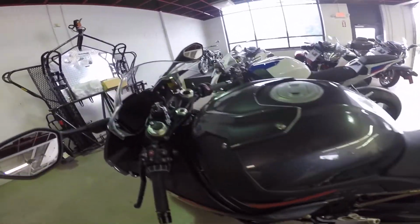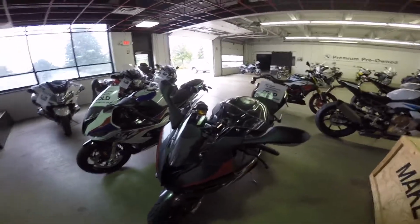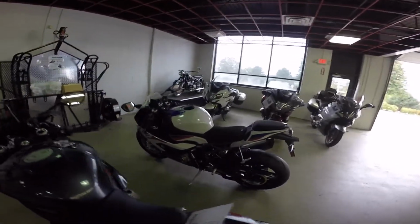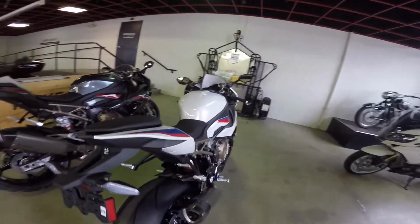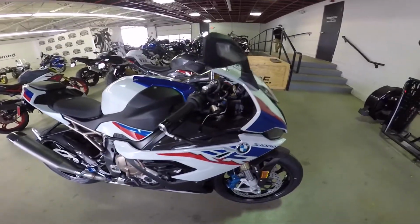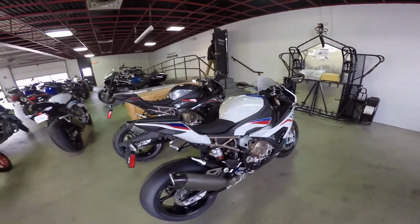And this bike here is right around the $22,000 benchmark. I want to say it might be anywhere from 20 to 22,000. This bike right here, the M series package, which is the full decked out version, is about 22 to 24. What did you say, Corey? This bike is about what? 22.5? 22.4. 22.4.